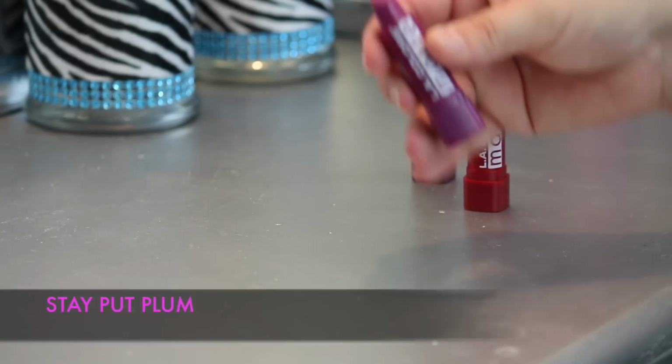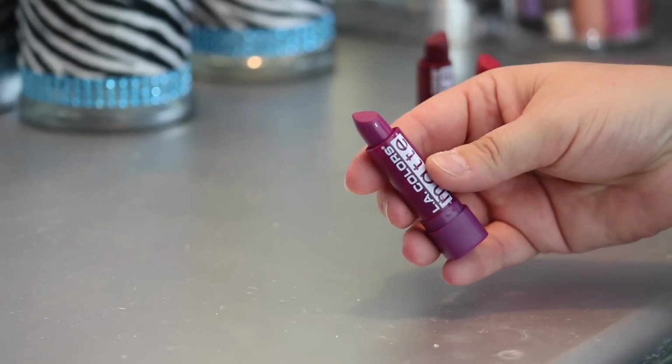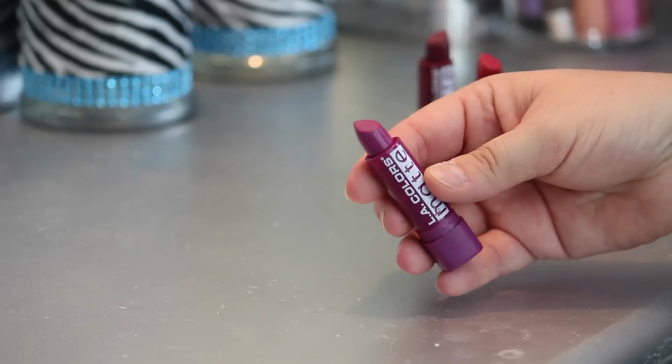The next one that I want to show you is called Put Plum, and I thought this would probably be my favorite because you guys know how much I love my purple lipsticks, and this looks very purple, but on the lips, take a look. It does not look extremely purple. It definitely does not match the color of the tubing. It is a pretty color. It's just not an exact match for the actual packaging, in my opinion.